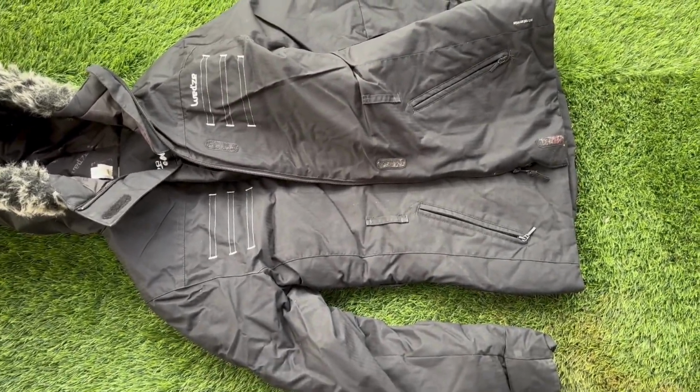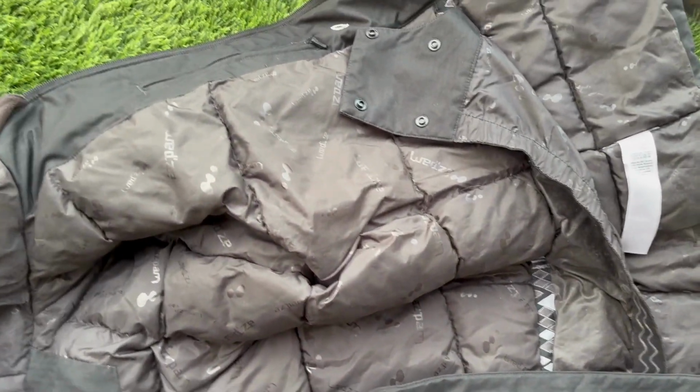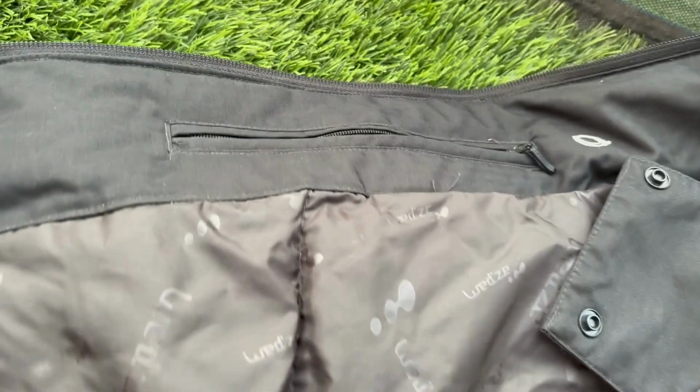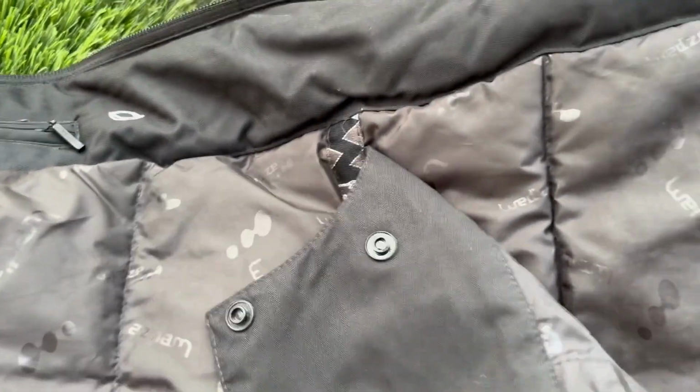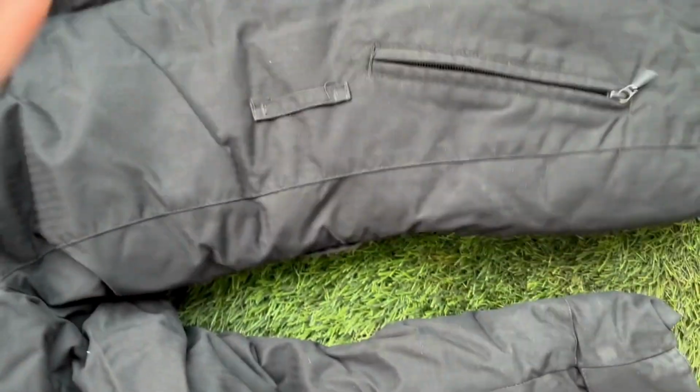And above this comes the insulation layer, that is the down jacket or the synthetic jacket for warmth. I thought I will use this black one from my wardrobe. This is a bit heavy, but it had kept me warm in my earlier travels.